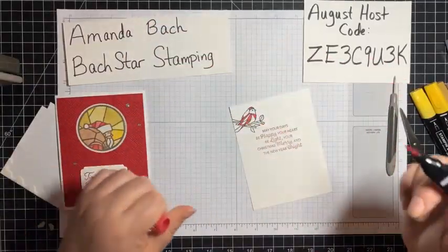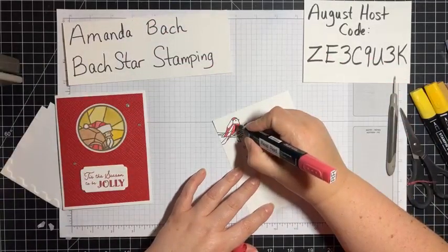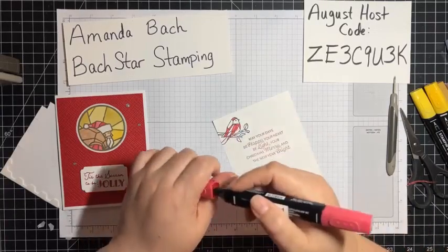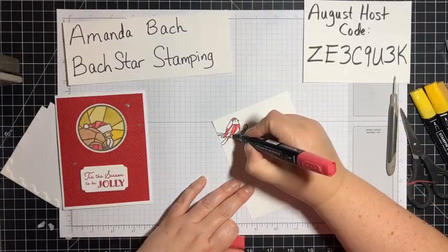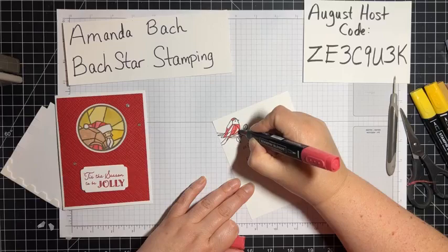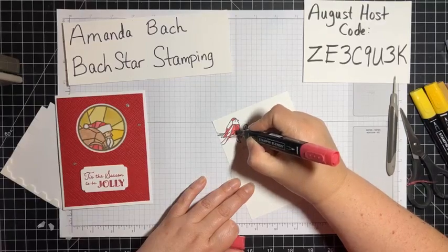All right, now let's do the Real Red Dark. I like to make my insides, you know, I like to make them fun. Oh, yes, I remembered. Yes, my Real Red Dark brush tip, it's seen a few days. So I do need to replace this marker. I'll just use a small end, no big deal.